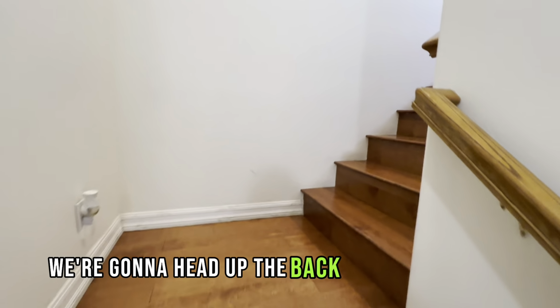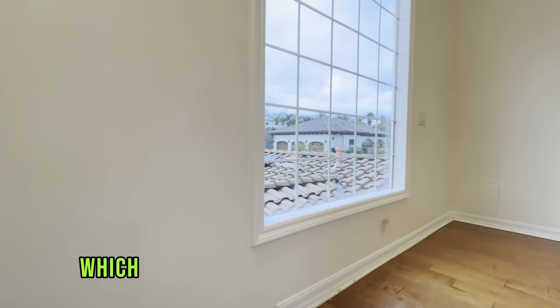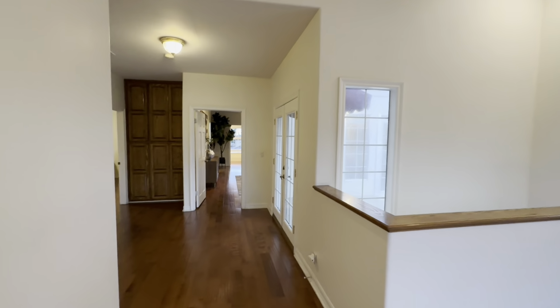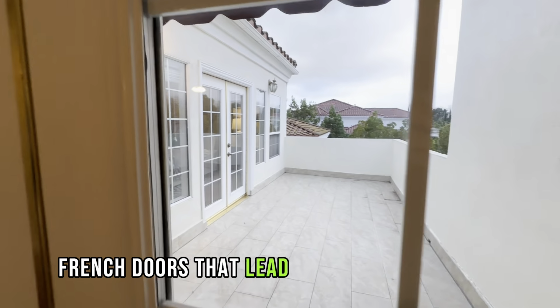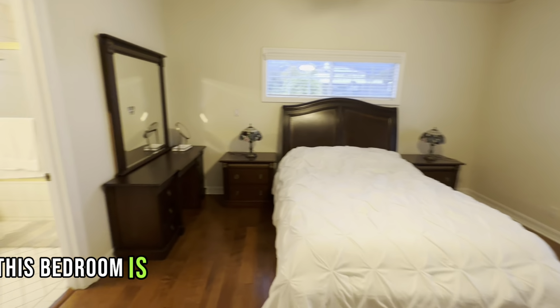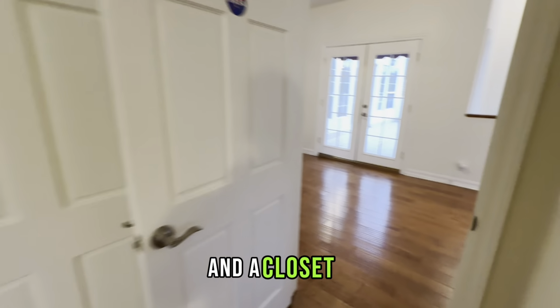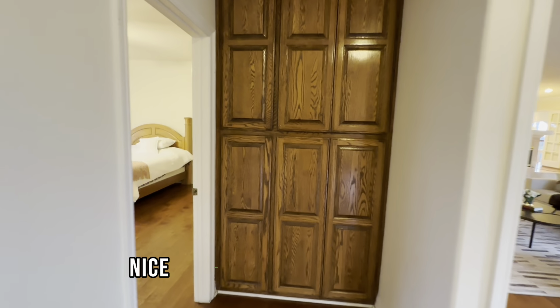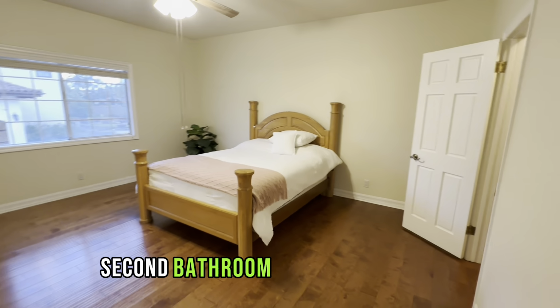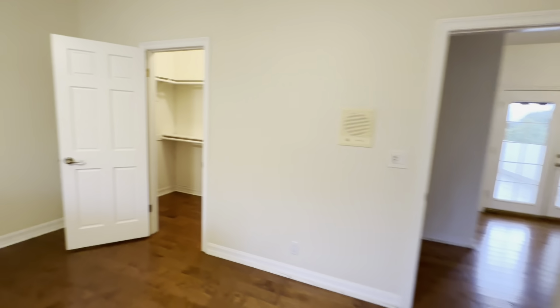We're gonna head up the back staircase here, which has nice views of the mountains. I'll save those for the end. A nice landing here with a chandelier. French doors that lead out to the balcony. 3 bedrooms here on the top floor. This bedroom is ensuite with a full bathroom and a tub and a closet. Nice hallway cabinets there. Second bathroom on the top floor with a full bathroom ensuite and a tub and a walk-in closet as well.